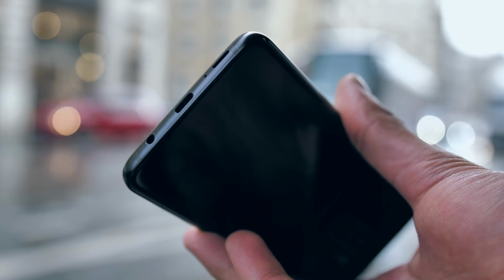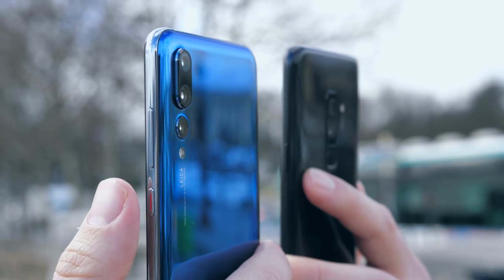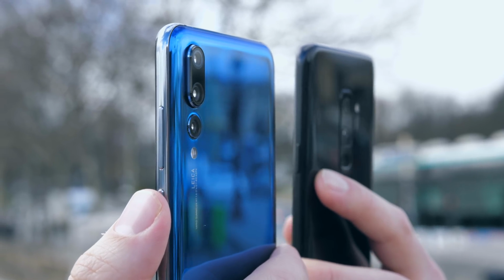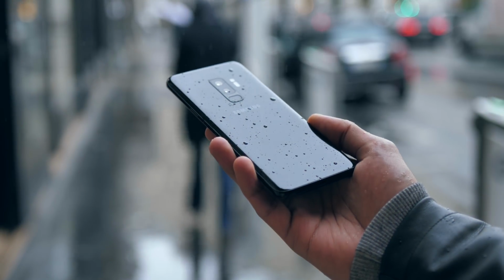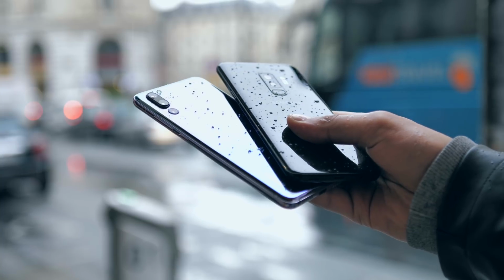Samsung does also get a couple of points here though. It retains the headphone jack, which is lost with the P20 Pro, and whilst it's good to see that Huawei has finally got round to including IP67 water resistance, this is trumped by Samsung's IP68. But I wouldn't get too caught up with this, the difference between these two is honestly not worth worrying about.